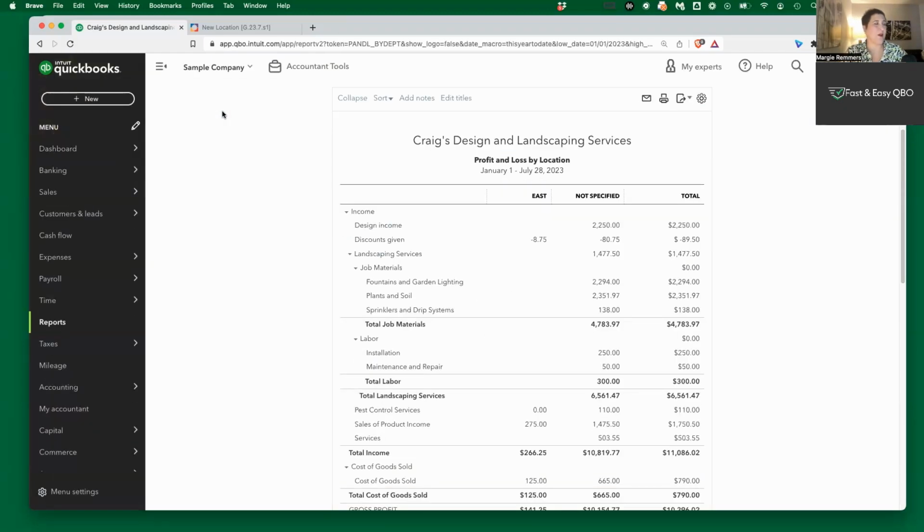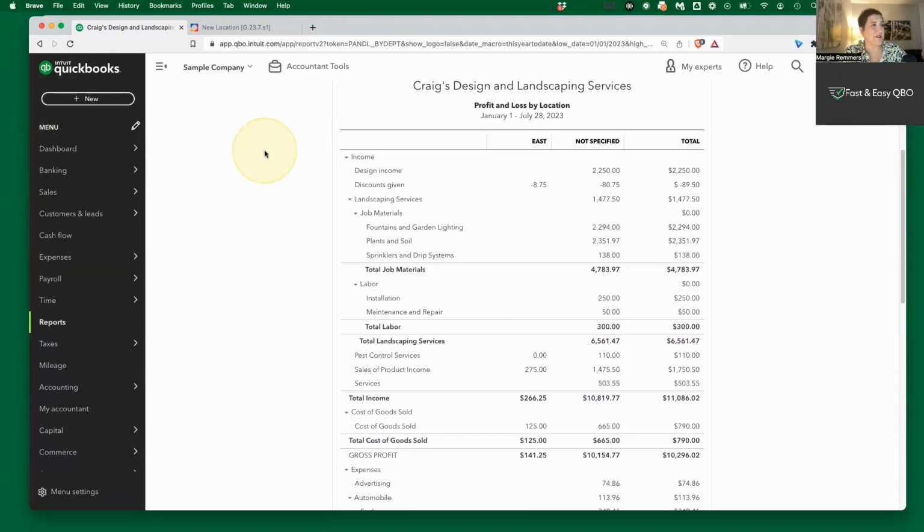There we go. Okay. So now on our profit and loss by location, this is what I want to show you. We have a column here that is for East. So this includes all of the transactions that we reclassified and the new ones that we just created for the East location. And notice here that it says not specified. So anything that does not have a location specified, which in our case, for this whole scenario, is almost all of the transactions in the system, right?